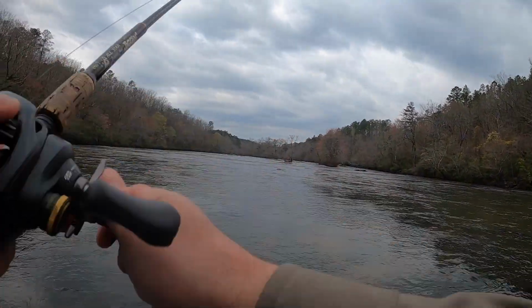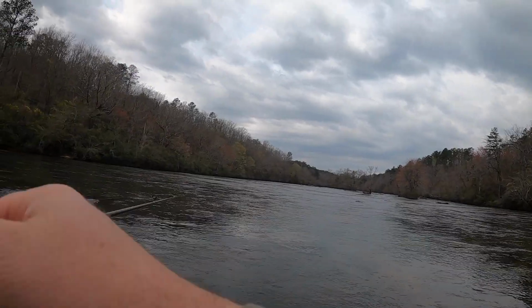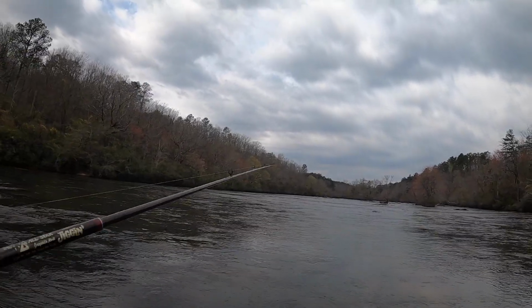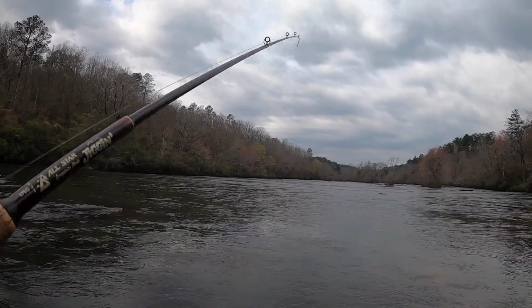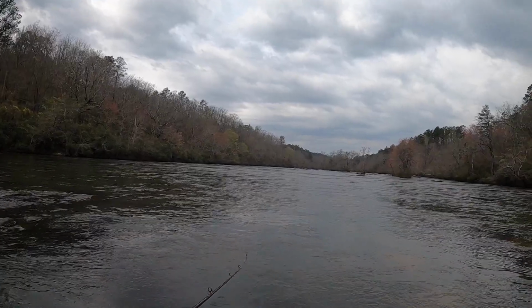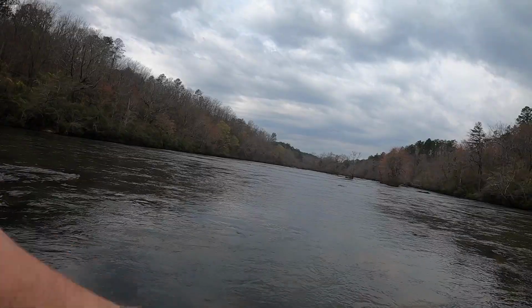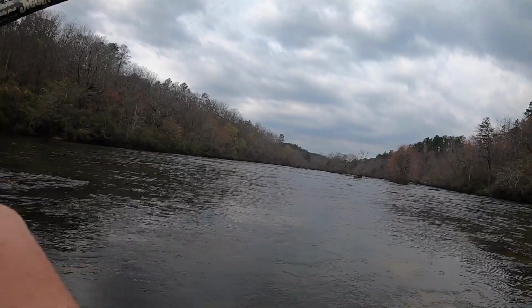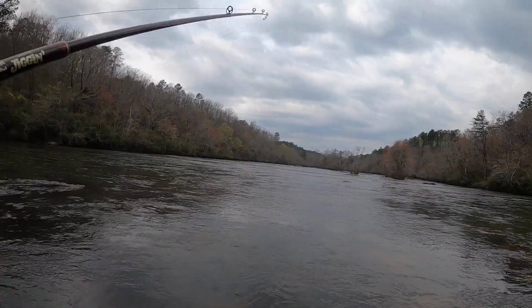If I was fishing a lake or a pond or some flat water, I'd probably point my rod at the bait most of the time, so I'm not out of position to set the hook. But with this moving water and the irregular bottom, you can't really do that. It's not the most effective way to fish the bait when you have this kind of habitat and moving water on top of that.